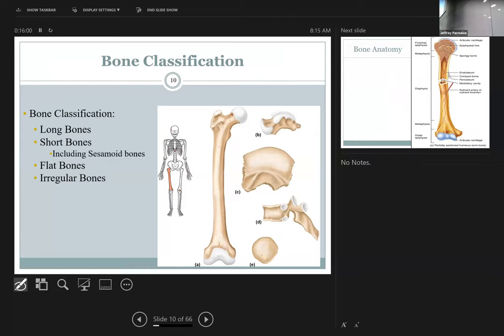The ends are kind of expanded. Short bones are about the same, they're like cube shaped, about the same length and width. And these pretty much are just your wrist and ankle bones. And they include another kind of bone.